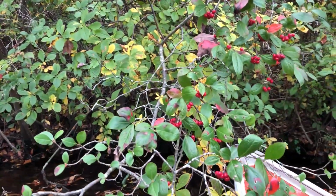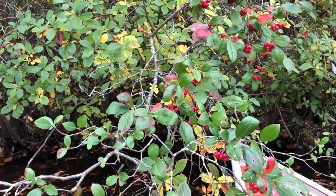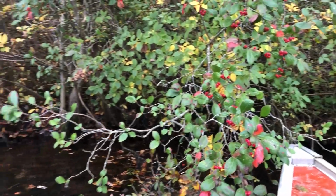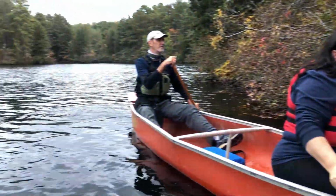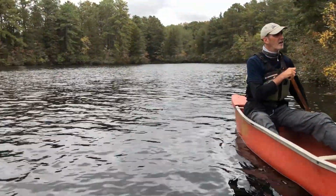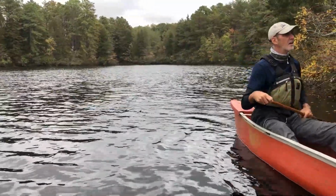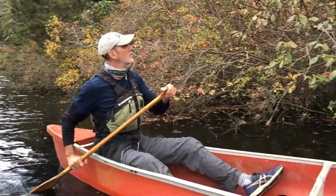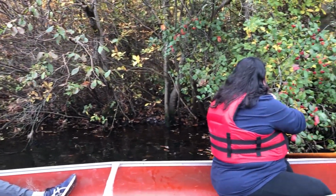It's a red chokeberry. Can you see if it has a serrated leaf on it? Oh wait, don't turn around. Yeah, I got it. I have the camera on my boat. It is serrated. I'm thinking it's a little rough feeling or waxy. Chokeberry. I think it's chokeberry.